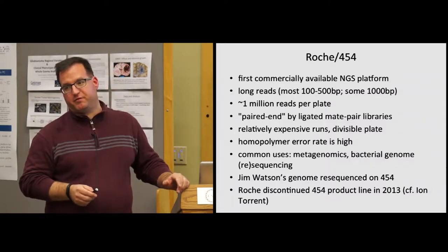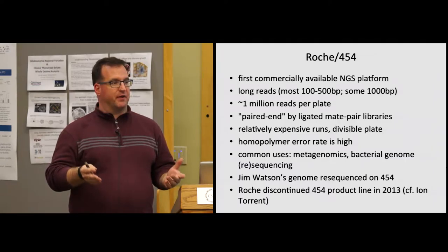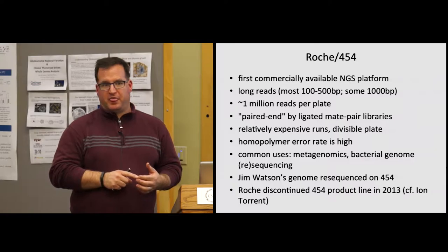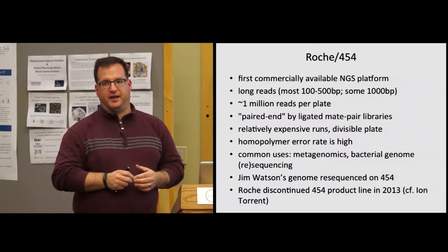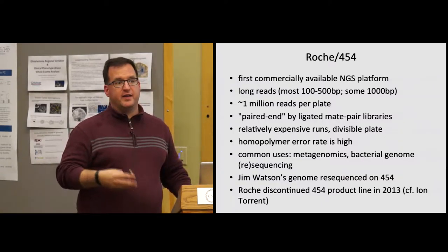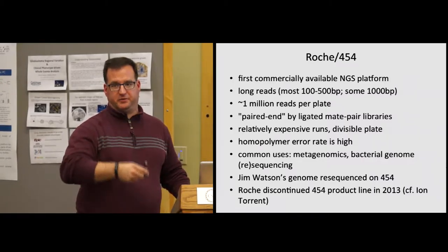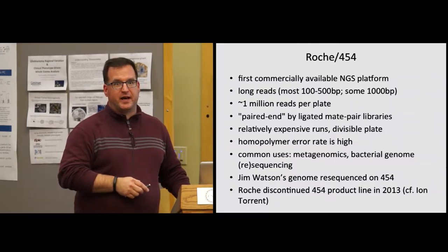2013, Roche discontinued the 454 product line. People that still have the machines can, I believe, still get reagents for it, but they're certainly not selling new machines, and most shops are closing down that production. But you will still run into 454 data, particularly if you're in the metagenomic space and looking back to reanalyze older data sets. So any questions about that before we forge ahead?